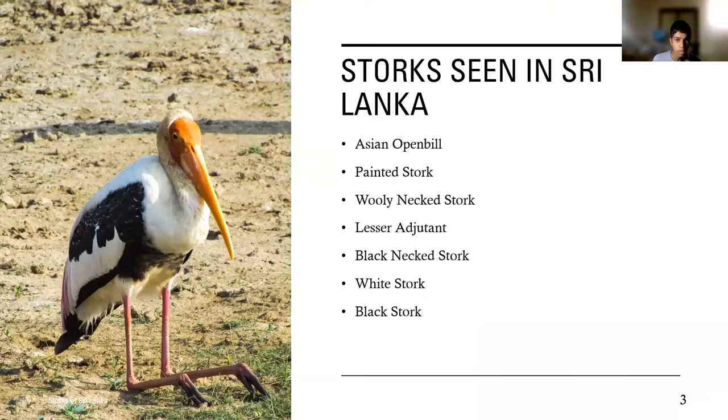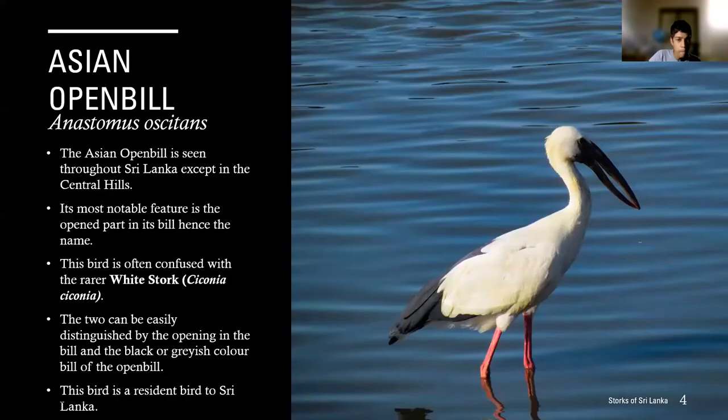If you take storks seen in Sri Lanka, there's the Asian open bill, the painted stork, the woolly neck stork, lesser adjutant, black neck stork, white stork, and black stork. So let's first see the Asian open bill. So this is the Asian open bill.